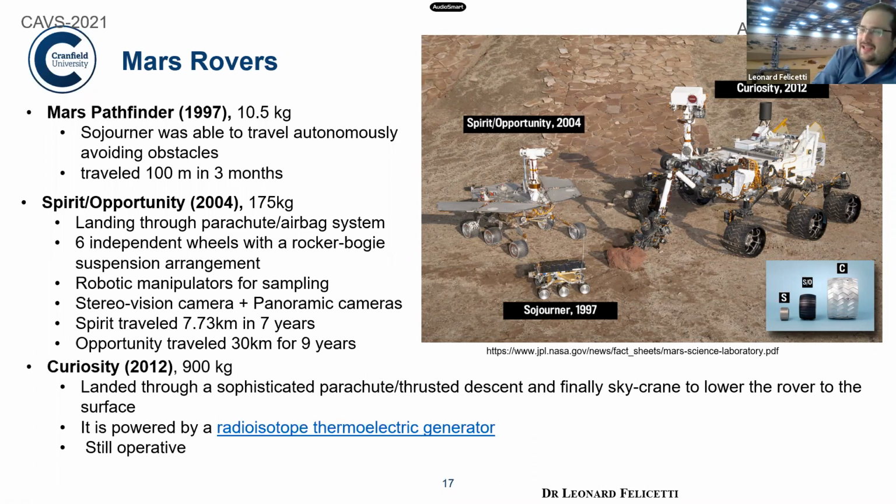The technology developed in such a way that we could extend the autonomy of those rovers up to 30 kilometers. Over the overall lifetime of Opportunity, 9 years, it could travel 30 kilometers on the Mars surface. Spirit could also travel quite a lot, up to 7 kilometers in 7 years. Then they broke and had to be left where they were.